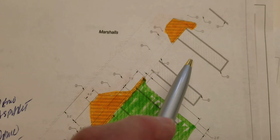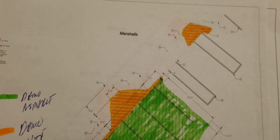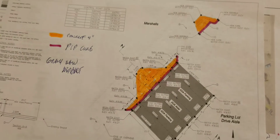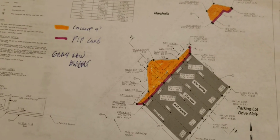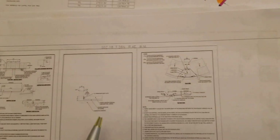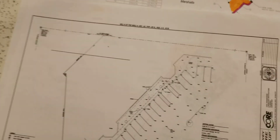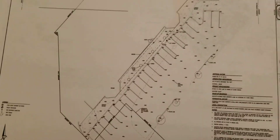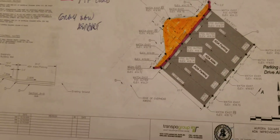This, we have to demo the existing cross-hatching. I'll talk about that in a moment. There's a vicinity map, there's a detail map for like the curb and the curb ramp. Not really something that we need. There is a survey for existing down at Marshall's, not super applicable.